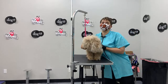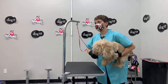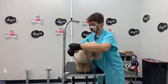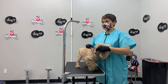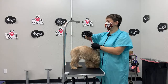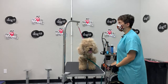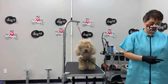Okay, let's cut this up. Bring her down. This will be interesting. I'm nervous because there's a reason why the face couldn't be done somewhere else, in the front feet. But we'll see. I'm hoping that it's just because it's really matted. We'll see right now.